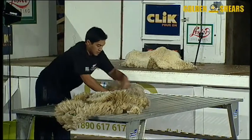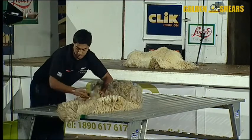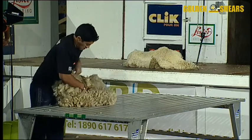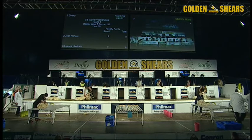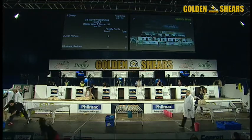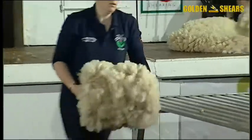Ooh, nice throw down there from the Scots competitor. Flicks it over, she's rolling it up. Joel Henare, roll up time. He's still got a couple of fleeces left. He'll tuck the neck band in and into the basket it'll go. Leanne Bertram, roll up time there. Turns it in, tucks it under. Joel's still got 2 fleeces left. Leanne's got 1. Into the basket goes Leanne.